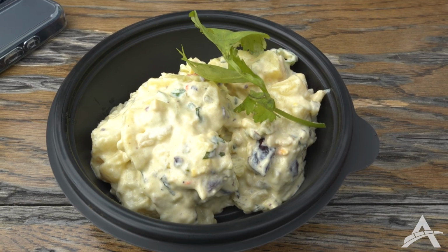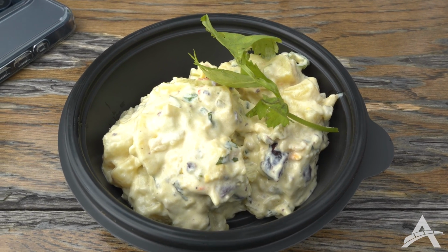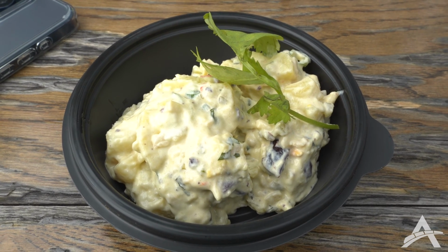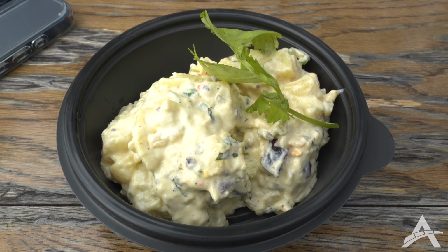And here's a look at that Brazilian potato salad from the Brazil booth. It's got potatoes, Kalamata olives, mint, garlic, green onion, lime, cilantro, and egg. All right, folks, we're going to give this Brazilian potato salad a try.